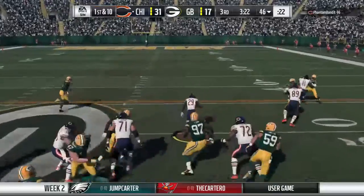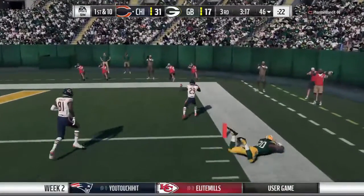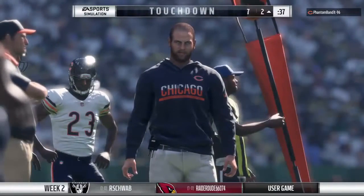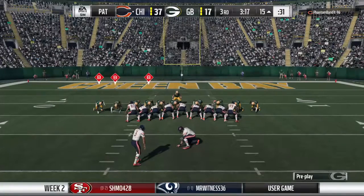They'll start things on first with Torrey Cohen. Room to run inside the 40. And a cutback right side. And he is in. Touchdown, Chicago. A big play there. His second touchdown on the season. And the Bears will extend their lead.